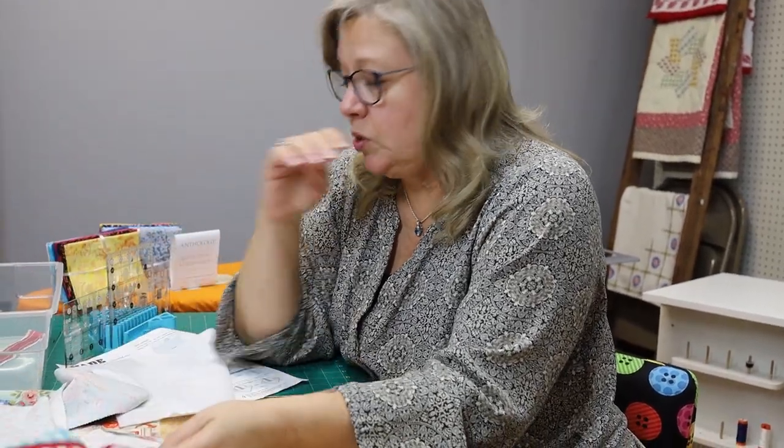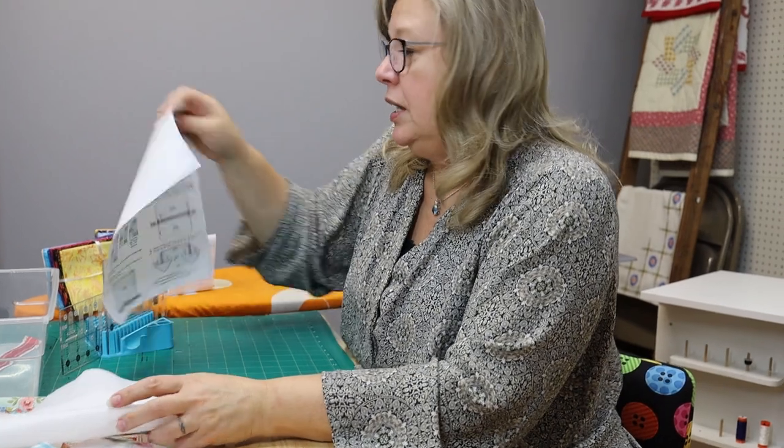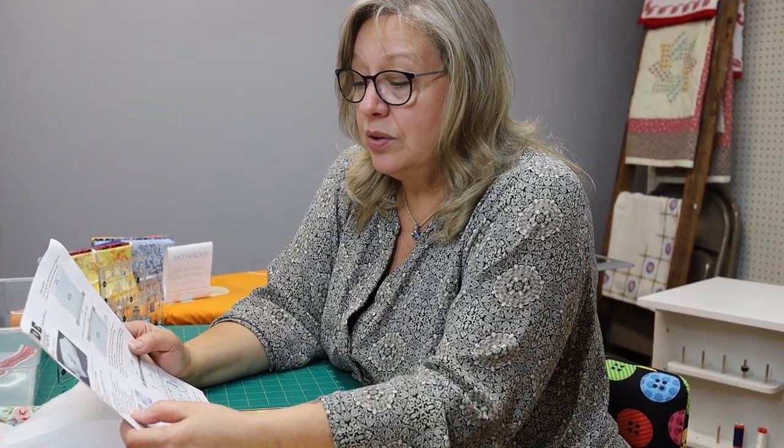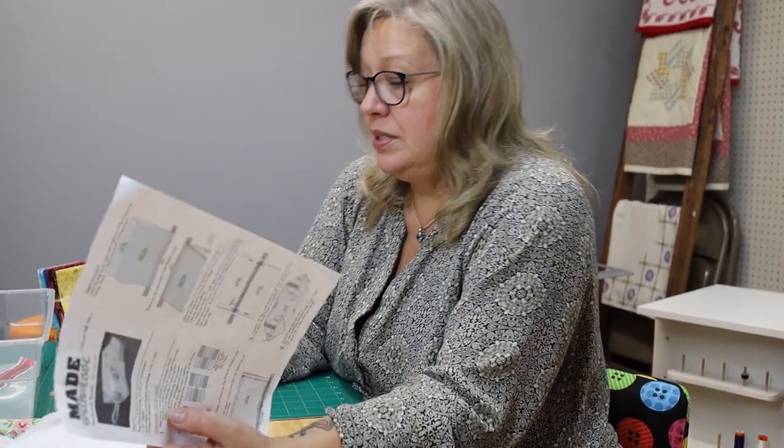So let's talk about the instructions a little bit. In the instructions, it tells you to select rectangles, and basically what they're doing is taking a charm pack and cutting it in half to make a 2.5 by 5 inch rectangle. That's fine. That's what I did for this one, and I did it exactly as the instructions said.